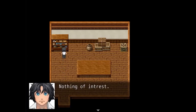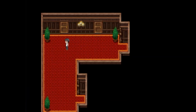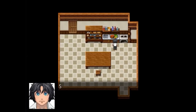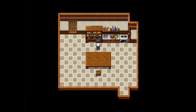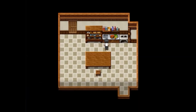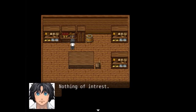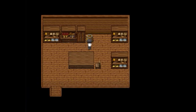Is there anything here? Nothing of interest. What about here? Someone's been making food here recently. Nothing. All this food is expired. What about the drinks? Is there anything in here? All of this food is expired. Nothing of interest. Barrels. Aha! Pewter Pie. All of this is expired.